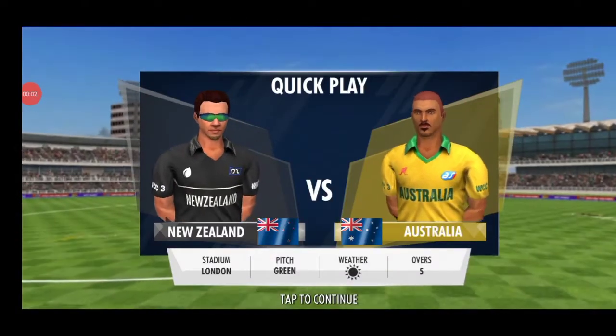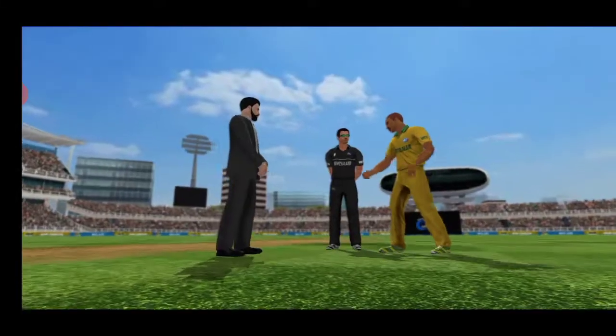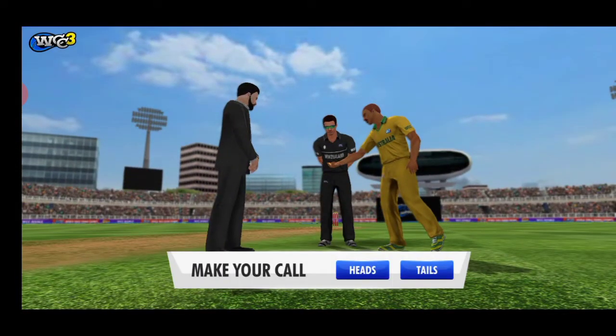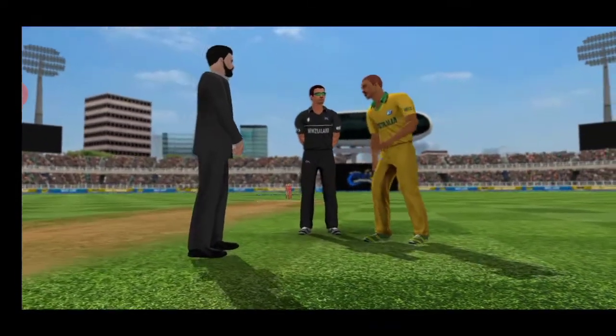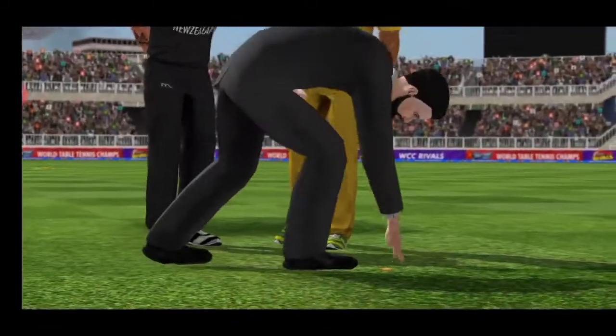Often referred to as the home of cricket, the good old ground at London. Yes, it's time for the toss. The men who matter are out here. Let's see. He goes for heads. And it's tails.